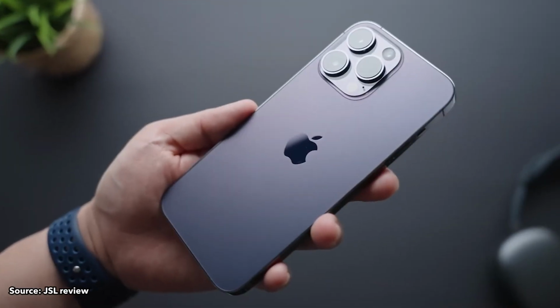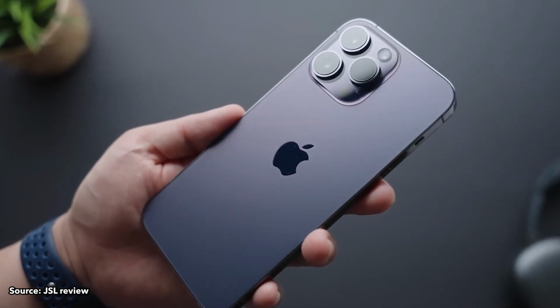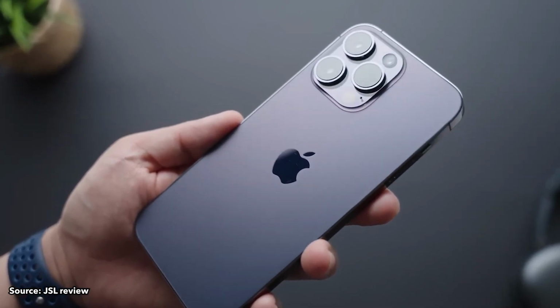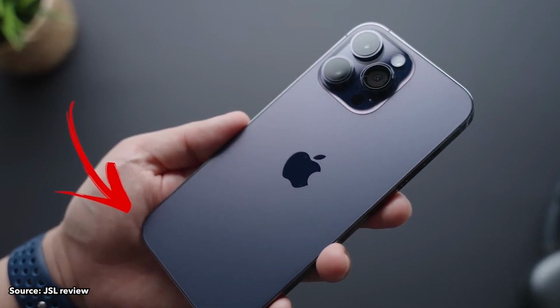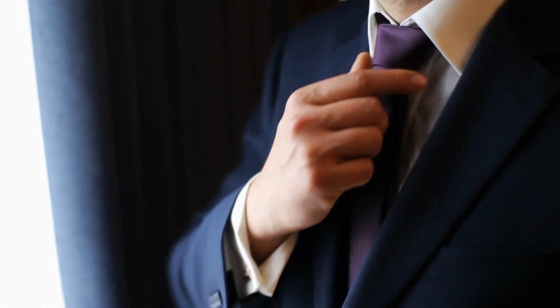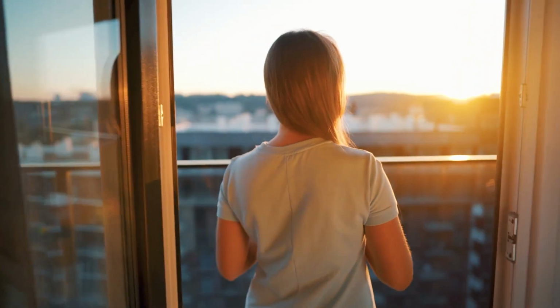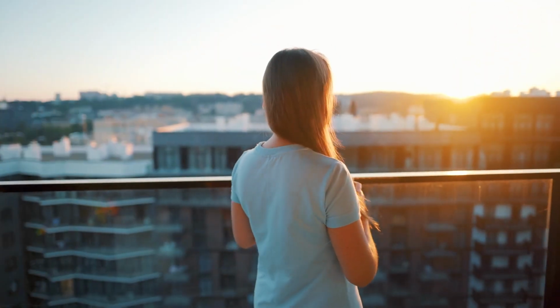But on the other hand, the iPhone 14 Pro has the sharp, rectangular shape, 90-degree edges, making it feel more like a precious piece of jewelry. And you can really feel the edges in your hand. This is a totally personal, subjective choice. But I personally like the iPhone 14 Pro's body more, which is more like a sharp, well-cut suit that stands out in a crowd, versus the 15, which blends in like your Sunday afternoon tea and shorts.